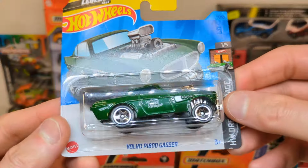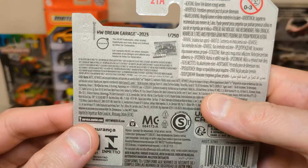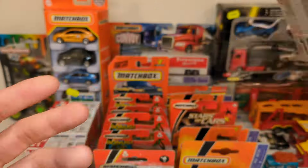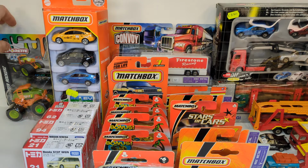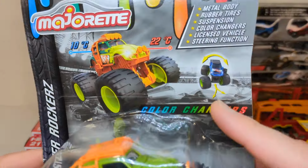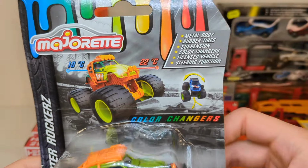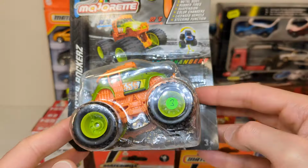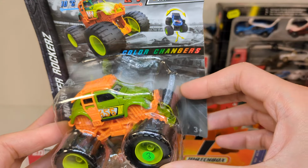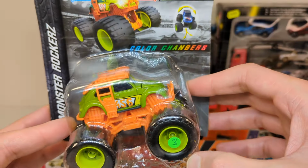I got another one of these Hot Wheels P1800 gassers for €1. So I never leave those behind if I can find them for cheap. It's the only Hot Wheels in this video. Here's another cheapo. Majorette Color Changers Monster Rockers, the Volkswagen Beetle version. Usually these start at like €6, go upwards to €10. I got it for only €3.